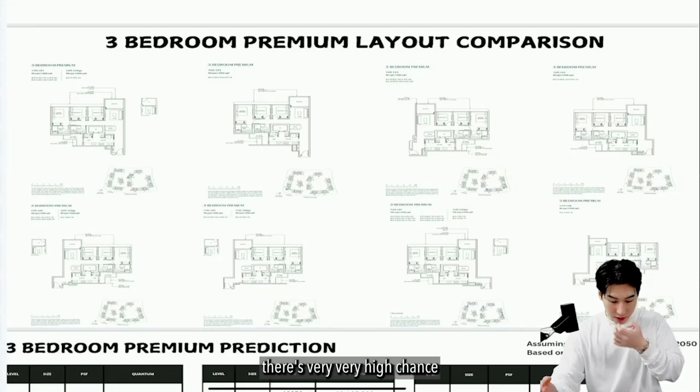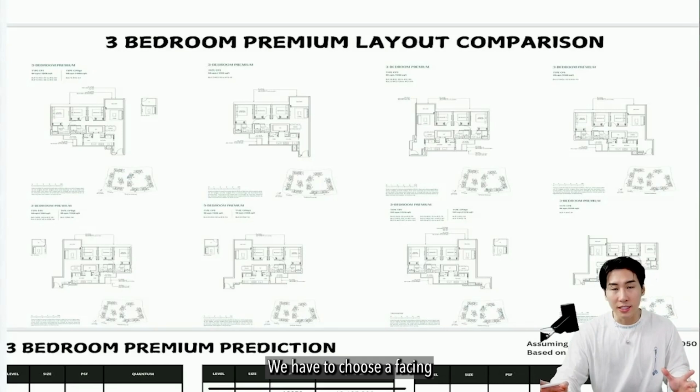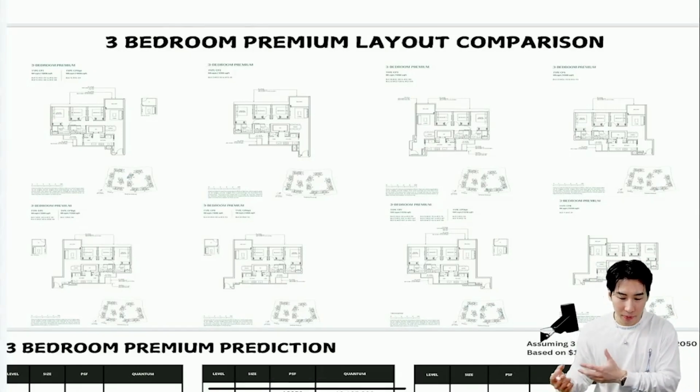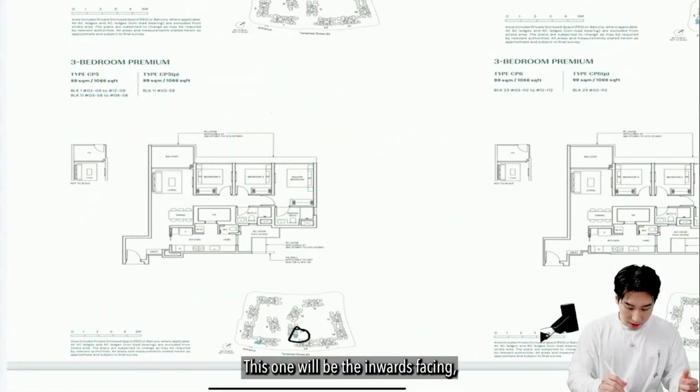For this one, there's a very high chance that your future buyer is actually buying for own stay, not so much for investment. We have to choose a facing that is more sought after for an owner buying for own stay, right? For this case, you can actually consider CP5. This one will be the inwards facing over here.